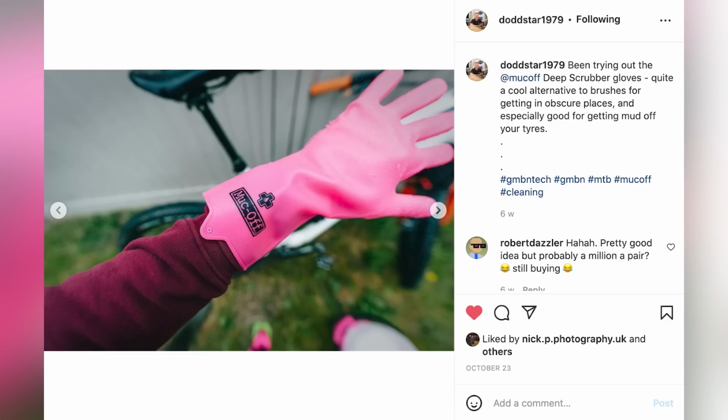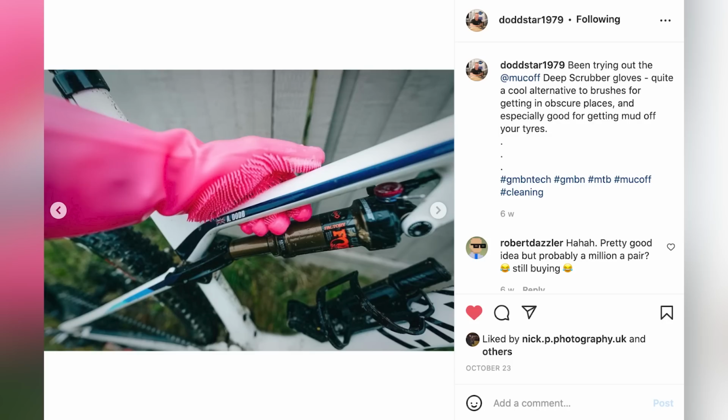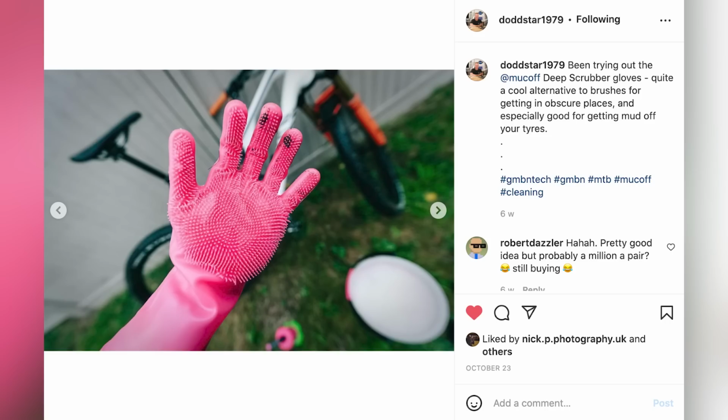Now, if you've got a set of brushes, you probably don't need these, but I've tried these at home a few times. Super good for cleaning your tyres with. Some of you might wonder why you need to clean tyres, but you should be checking your tyres, checking the casing for splits and things. But the fact is, it does make it super easy and super efficient to clean your bike. All you need is a bucket of warm water and a set of those gloves.